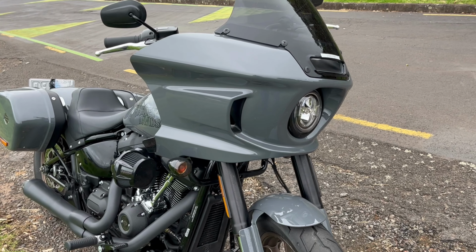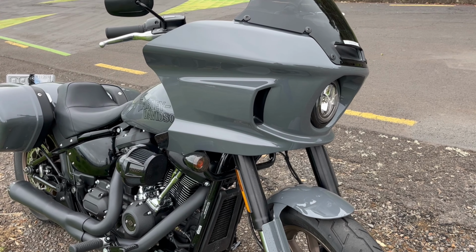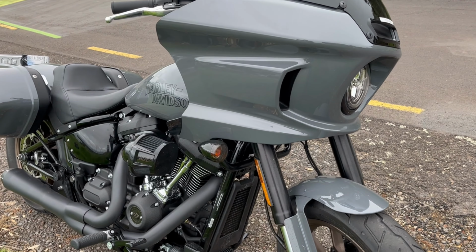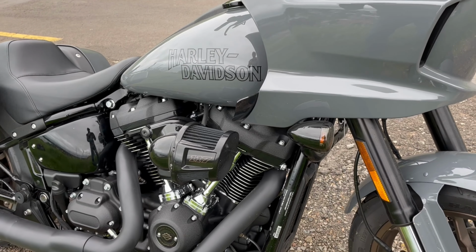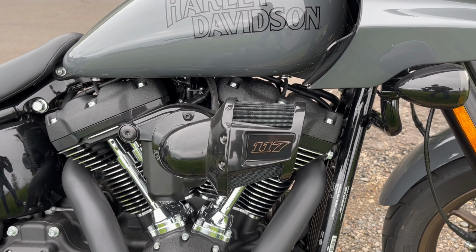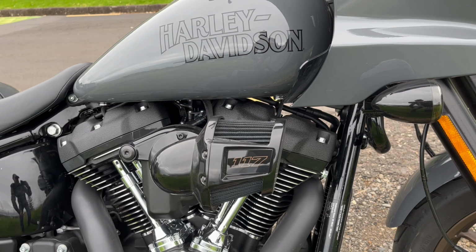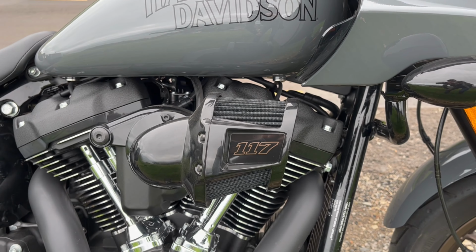Just out today on another demo bike from North Auckland Harley Davidson. Picked it up from Greg over there and the friendly crew, and just out this morning to take it out for a bit of a ride. I've never ridden one of these, so it's a Lowrider ST, Lowrider Sport Touring is what the ST stands for, and it's got the 117 cubic inch engine.